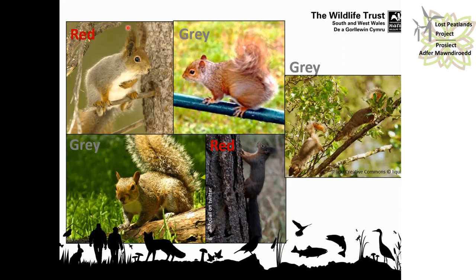Red squirrels quite often have these ear tufts, and grey squirrels quite often have this tail halo. You can see there's the gingery bit in the centre, but then there's a black border and then a white border. You can see it here as well, and here.